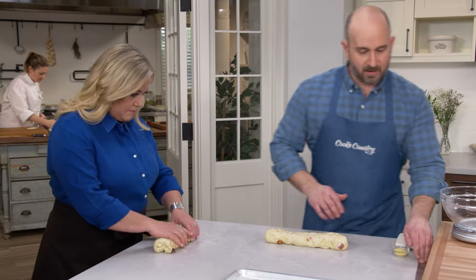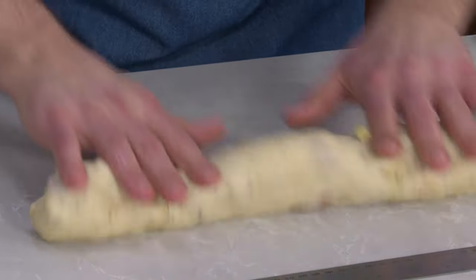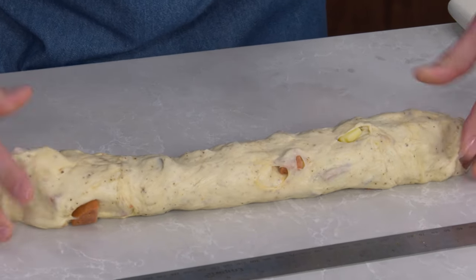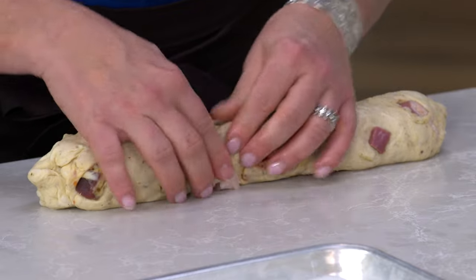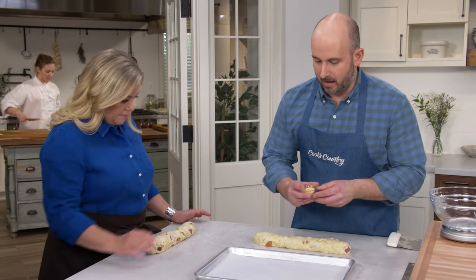And we wanna flip the dough over. Okay. And we're just gonna give it a light roll so we get a 12-inch log. And it's basically already there. And then on the ends, you want to just taper off the ends a little bit. Okay. Perfect. All right. Okay, so we're going to transfer them to a rimmed baking sheet.